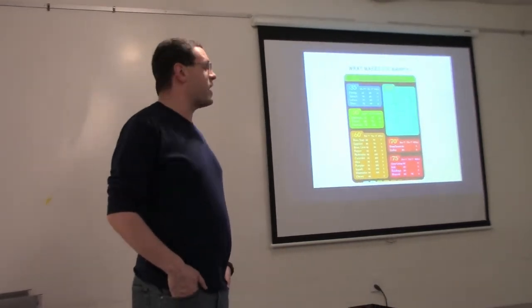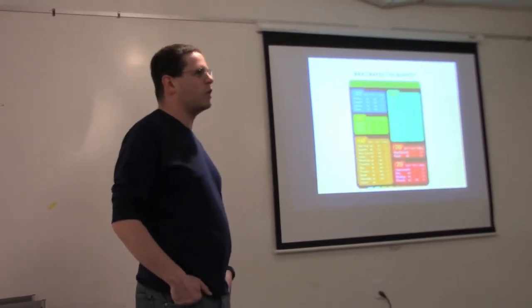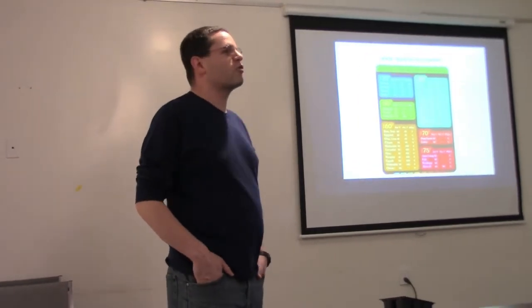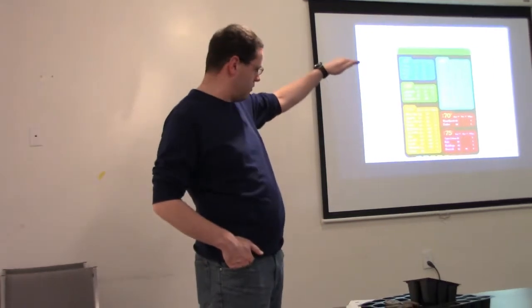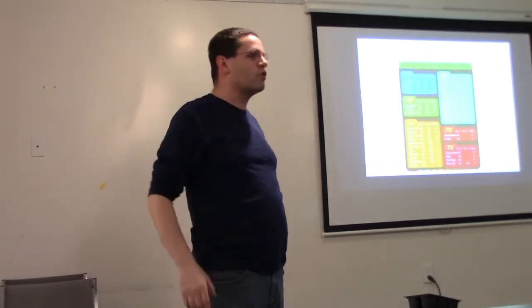Now, I actually had, about four or five years ago, probably the most gorgeous Brussels sprout plant I ever had. It was probably about 5.5 feet tall, about this big around. It actually looked like a tree.